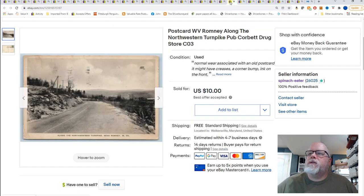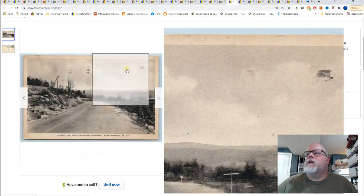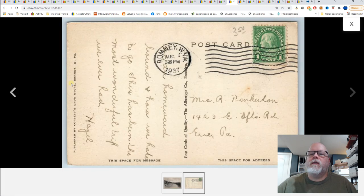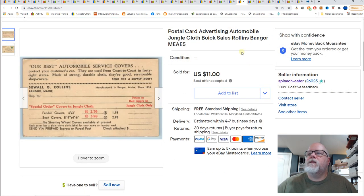Romney, West Virginia, along the Northwestern Turnpike, Pub. So that's short for publishing or publisher. Corbett Drugstore, or published by. Let me see, where's Corbett's? Right there along the side is the publisher. 1937, $10 best offer.